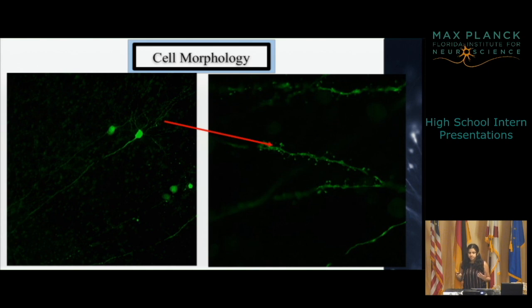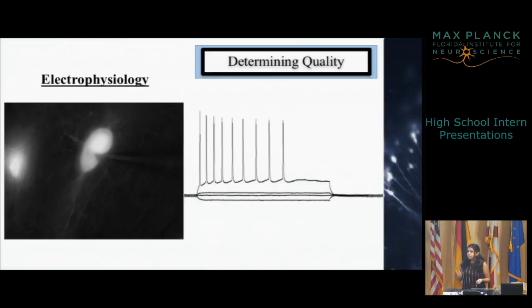We did have multiple cells that were labeled, but they didn't show any spines, meaning they were unhealthy. But on the other hand, we also did have many that were labeled with spines. So after we looked at the cell morphology, we had to look at the electrical properties of the cell.